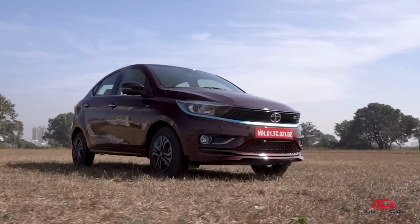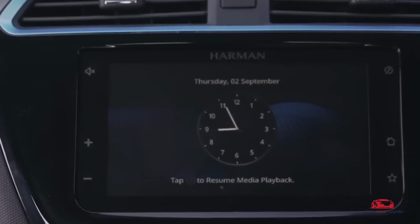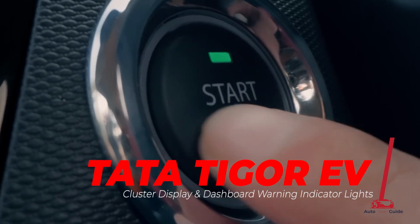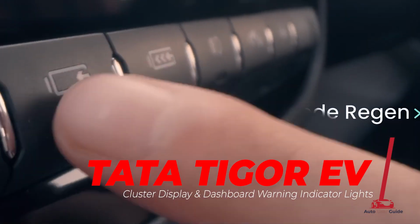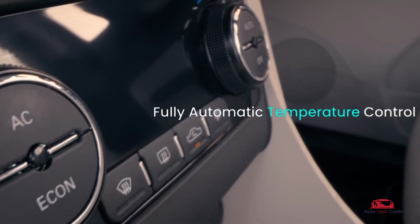Curious about the warning indicators on your Tata Tigor EV cluster display? How does the cluster display provide crucial driving information? In this guide, we'll explore the symbols and alerts to ensure a safe and informed drive.